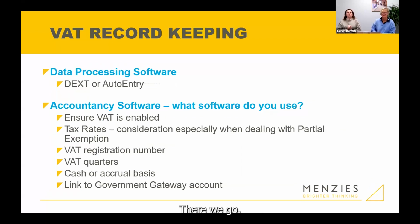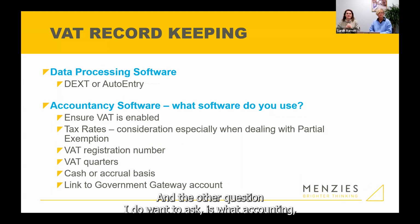Okay, so on this slide we're just going to start thinking about software that you've got. Does anyone use any data software? Just enter in the chat box, yes or no. And the other question I do want to ask is, what accountancy software do you use? If you do use accountancy software, if you could let us know, that would be great.